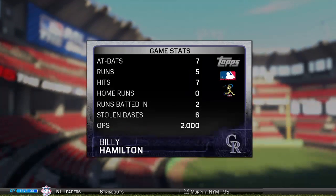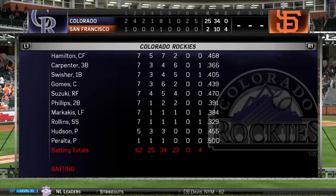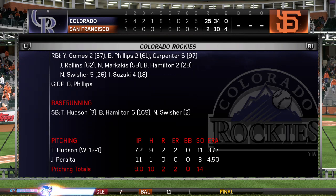Time to hand out Topps Player of the Game honors for this one. And guys, I think we can all agree that this fella right here deserves it more than anybody that took the field in this one. Yeah, I think in the end, this really could have been anybody's award. But what the heck? Let's go ahead and give it to this guy. He's as deserving as anybody.